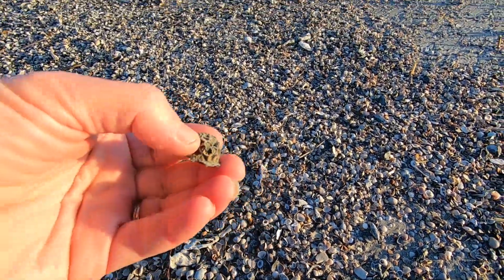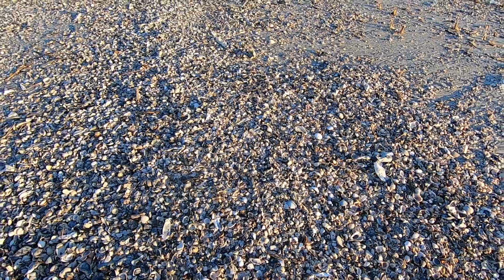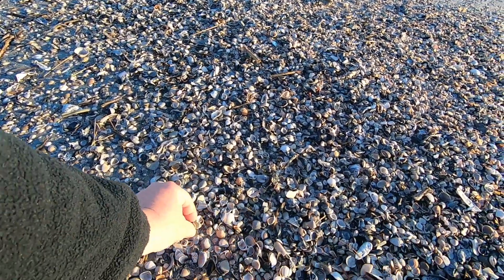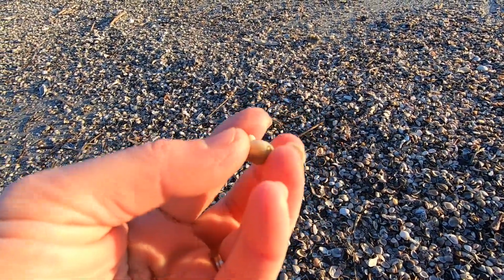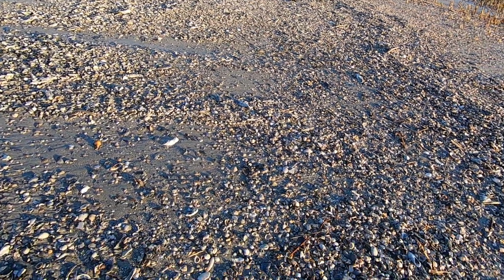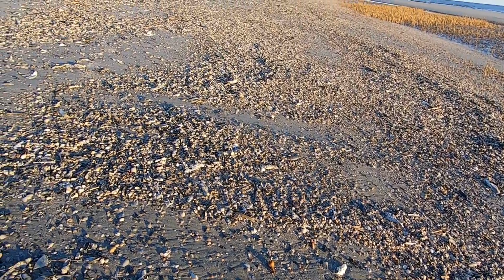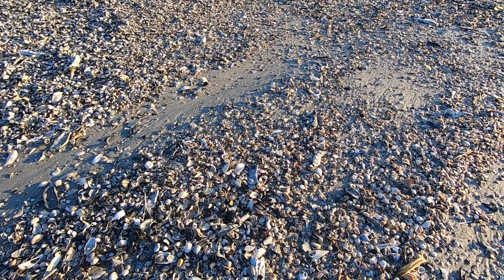A piece of coral. Another piece of coral. Shark eye. See that little drill hole? Probably 80 to 90% of the ones we find have a drill hole in them. Like that one. A lot of times the clam shells, the different types of arcs and clams, they'll have that same drill hole as well, where some univalve has eaten them.